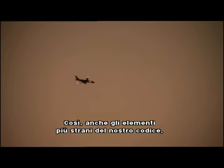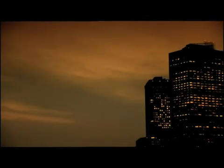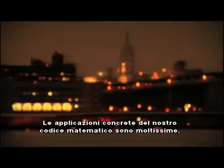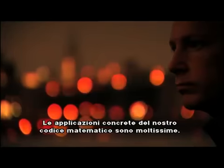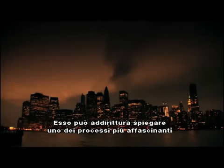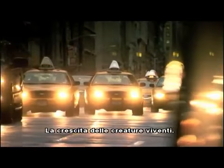As strange as it may seem, the code provides us with an astonishingly successful description of our world. Its most ethereal numbers have starkly real applications. And its patterns can explain one of the most profound processes in nature: how living things grow.